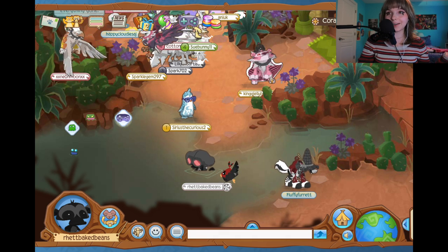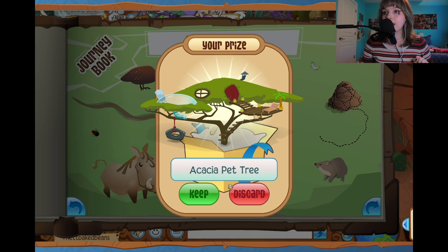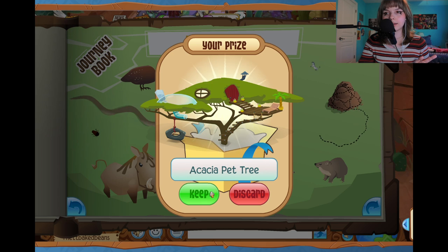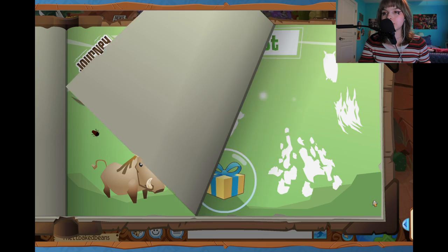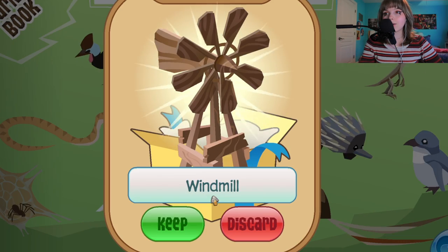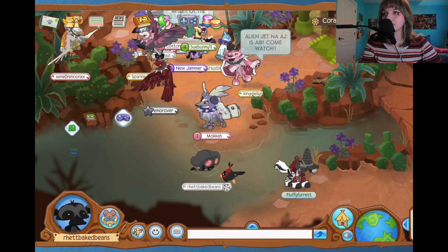Okay, we're back now. Let me open my present again. Okay, let's see. Acacia pet tree. Is this like a furniture? And I got another one too. Okay, yeah, here we go. We have another present. Let's see what it is. A windmill. Okay. I mean, I can totally decorate my house with that, so that's fun.